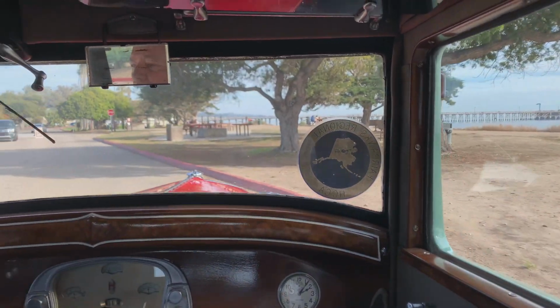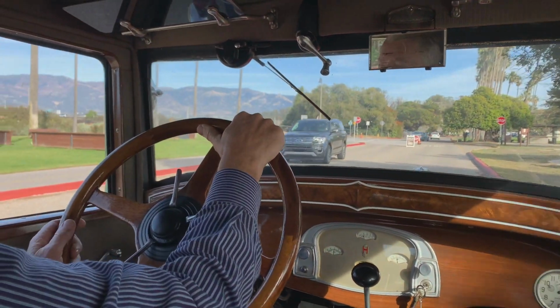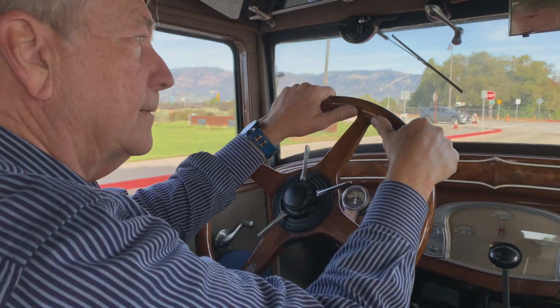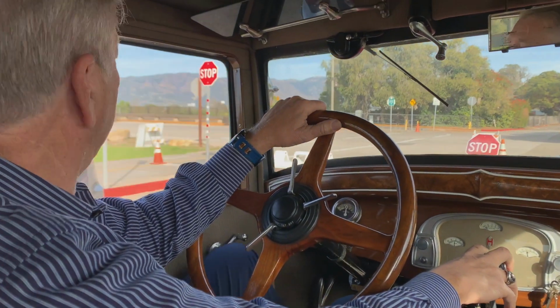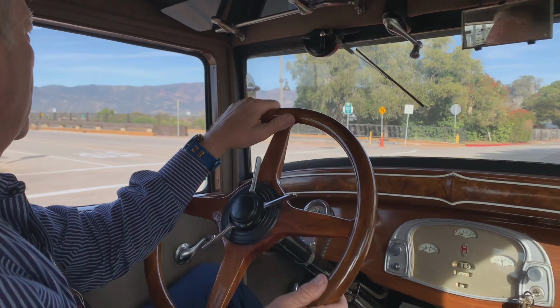It has mechanical brakes that work very well. I'm in second right now. Clutch works really good. The transmission's really tight. I'll just take you a little spin around.